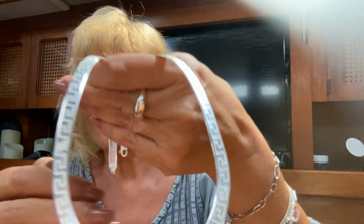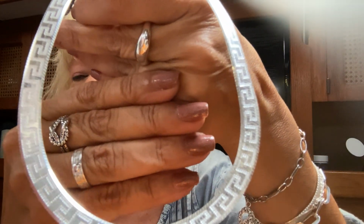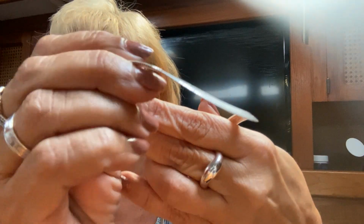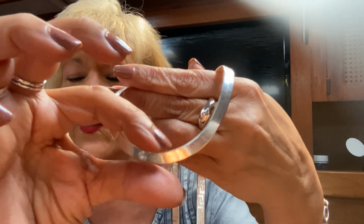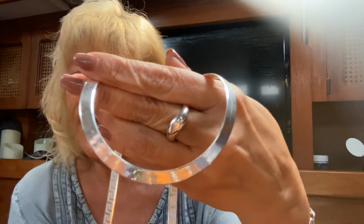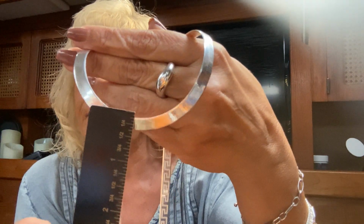But not only that, it's not just the thickness, it's also reversible. So you can wear it on this side, which is a Greek key design. This is DOM 474. And then the other side is what you saw me wearing, which is the high polished classic herringbone. And look at how thick that is. When I said thick, I didn't mean this way, width-wise. I meant height-wise. It's a thick amount of silver. And again, that means great longevity with this one.